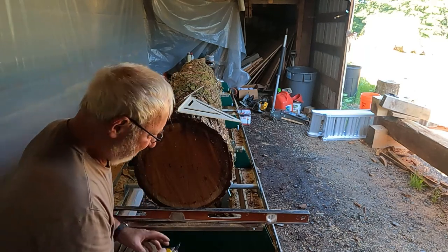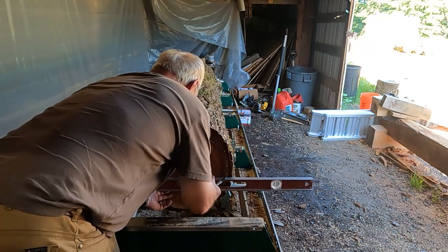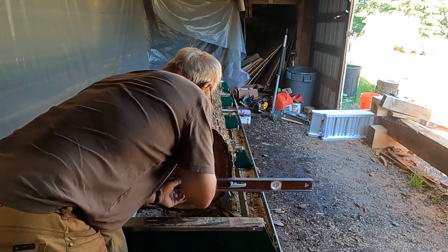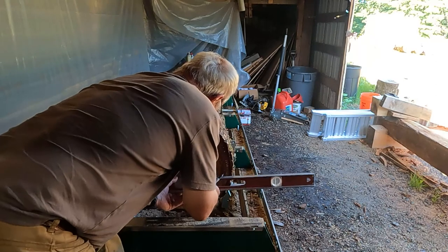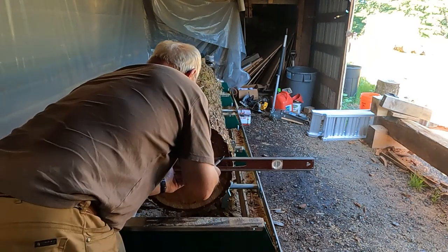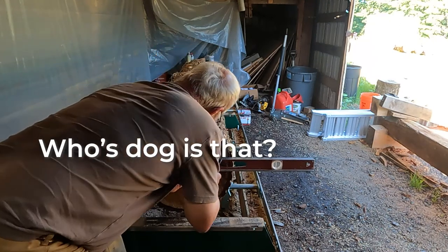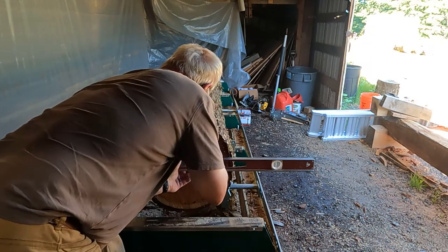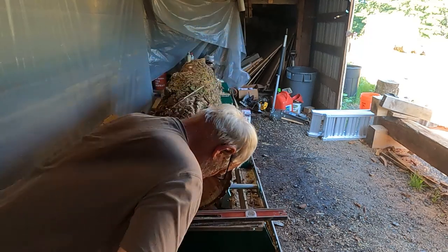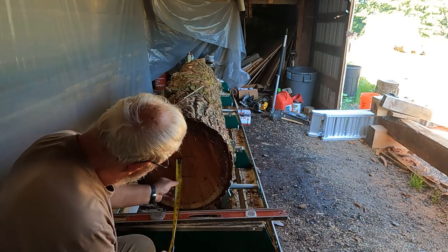I'm not very comfortable sitting on this rail. So there's level. And of course I'm making these cuts at actual size. That's just the way I do it. So there's a 4x4, 4.